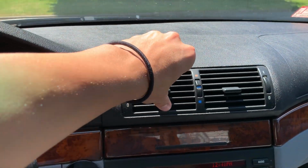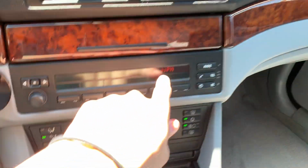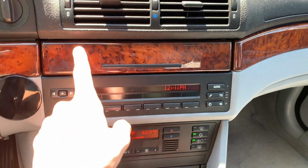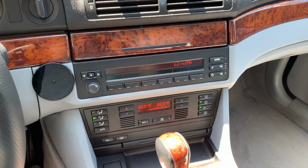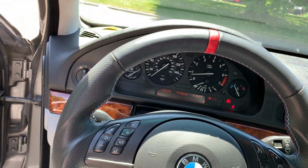Okay, so as you can see, it's pretty nice. I started losing the pixels this year a little bit. I don't know what I'm gonna do about that, if I'll send this out to get redone, or if I'll put the original M5 unit in. There's no way I'm doing aftermarket. I'm not about stuff like that. And then, as I say that, you're looking at my crazy steering wheel.